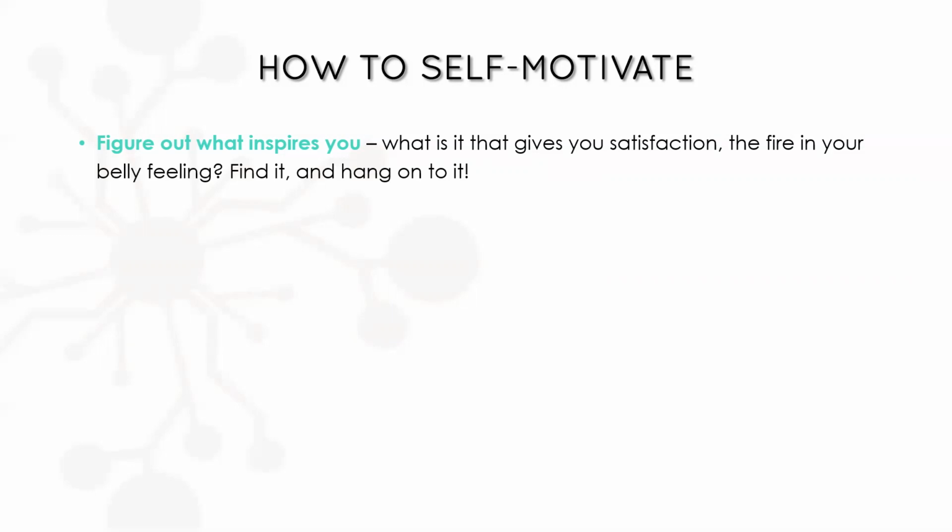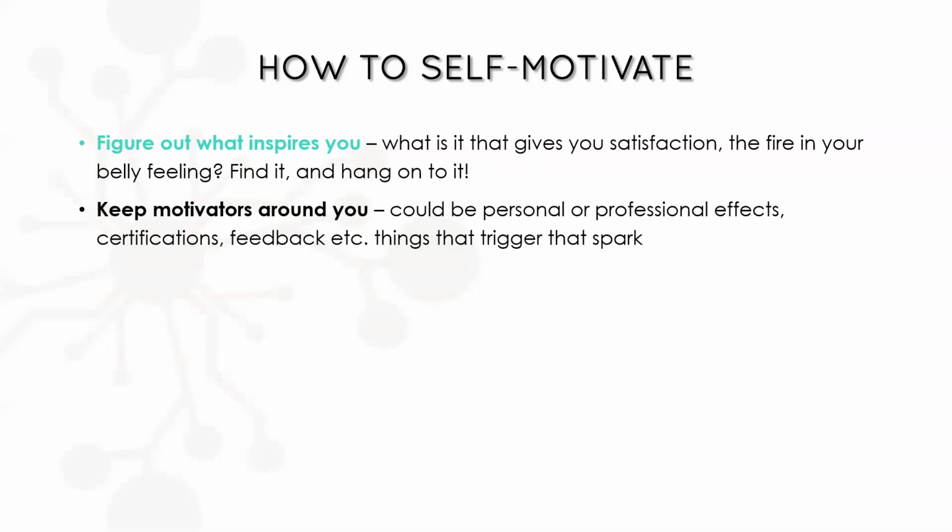That's what inspires me. But there's some elements in the job that I really don't like. There's only a few, and they're the ones that I kind of put to the bottom of the list. But try and surround yourself with those inspirational bits and pieces. Find it and hang on to it.